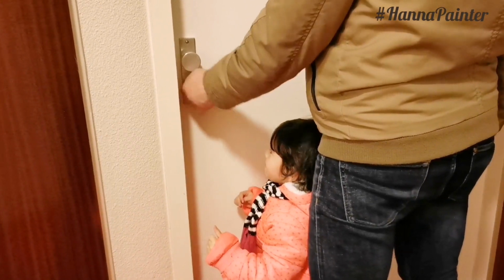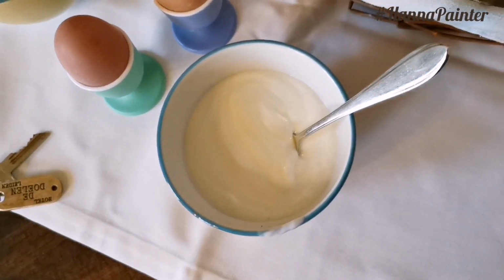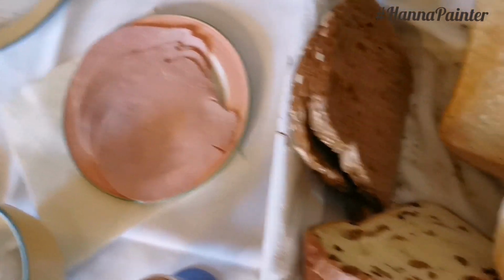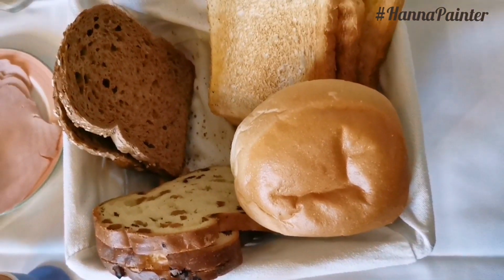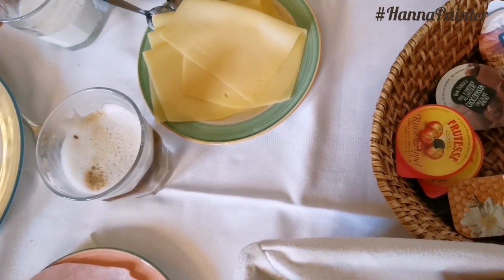Okay, so I'm at the hotel room and we are going to have breakfast. Let's see what the hotel has for breakfast here. We have bread, egg, yogurt, ham, four different kinds of bread, marmalade, cheese, coffee. Okay, so this is the room to have breakfast. It's very comfortable to have breakfast in the hotel, you know.